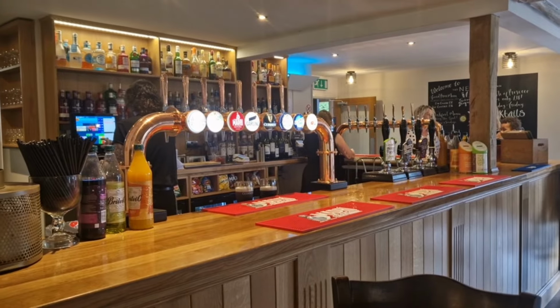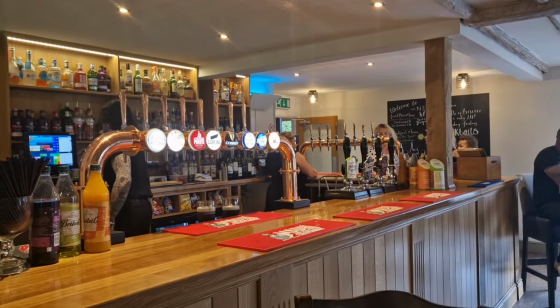This is a great place to start. A massive dining room, huge garden, great looking menu and stuff. Loads and loads of choices on the tap, you can see. Four real ales. It's a really beautifully well presented pub. I'll take you outside in a second to show the beer garden. It's absolutely huge, but yeah, big dining room down the other end as well. Great little place to start, really friendly staff, really nice. It's great in there, isn't it?